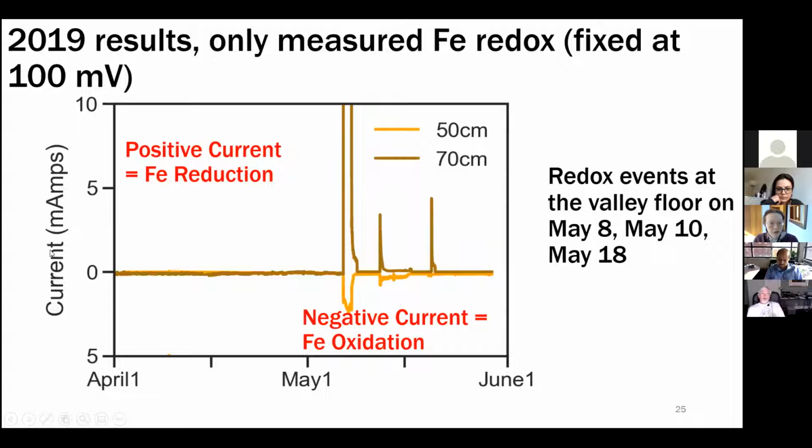Again, we're measuring current rather than millivolts. If the current is positive, that means iron reduction, and if the current is negative, that indicates iron oxidation. We installed the graphite electrodes at 50 centimeters and 70 centimeters. What we see are three distinct redox events in May, about May 8th, May 10th, and May 18th, where we see reduction at 70 centimeters and a little bit of oxidation at 50 centimeters.